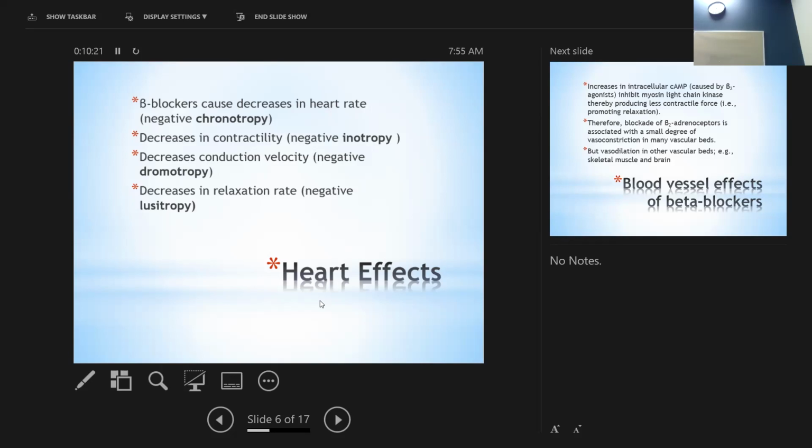Dromotropy, the way I think of this one is dromedary, a camel's hump. So like an EKG, it's a camel's hump. So the EKG now spreads out just like the humps on a camel. That's my dumb way of remembering it. Dromedary, dromotropy, close. Well, not really close, but closer than trying to remember it. And then this one, inotropy, for contractility. Then chronotropy, chronometer, that one might be a little easier to remember.